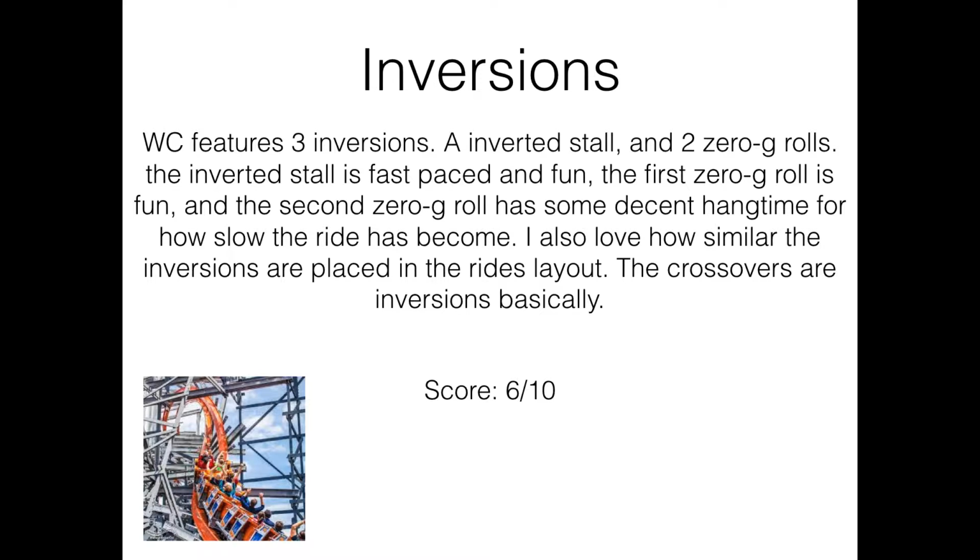Wicked Cyclone features 3 inversions: an inverted stall and 2 0G rolls, or is it corkscrews or something? I think they might be corkscrews actually, or barrel rolls. The inverted stall is fast-paced and fun because you're coming out of like the first turnaround or second. I think the first turnaround you're gonna go past some airtime hills and right into that thing.